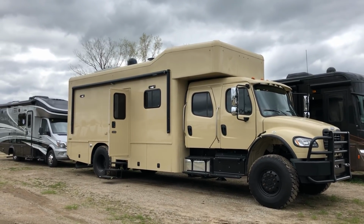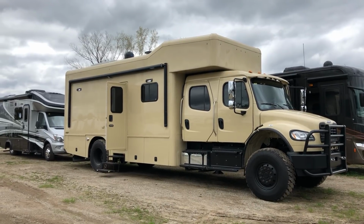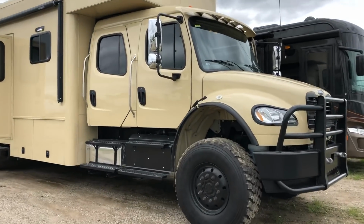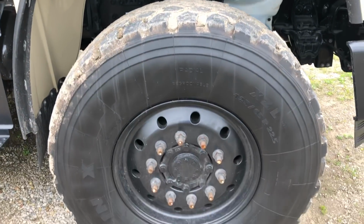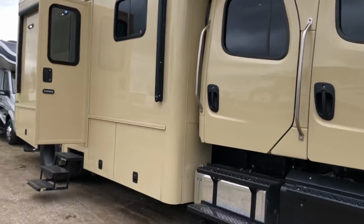Standing outside the 2018 Showhauler. This thing's built on a four-wheel drive M2 chassis, 350 horsepower. Listen to it rumble. This thing's a beast. Check out these tires. This thing is built to go anywhere. It's got the quad cab.